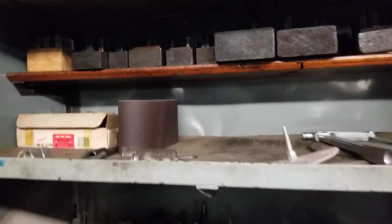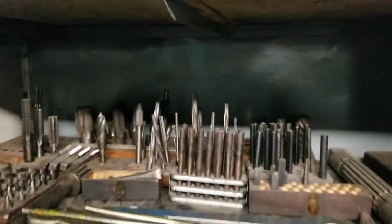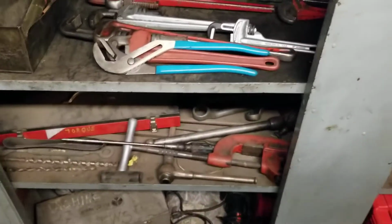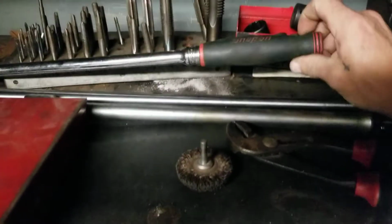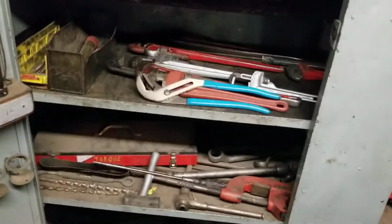Some of our bigger stuff that we would keep locked up, keep people's grubby hands off of it. Punch sets and letter and number sets. And drills and taps, punches, some bigger tooling. Everything in here is all good stuff. It's all Snap-on and such. I love these old school antique Snap-on. There's a lot of really cool stuff. I don't want to go through it all. It's so dirty in there. I don't go in here too often.